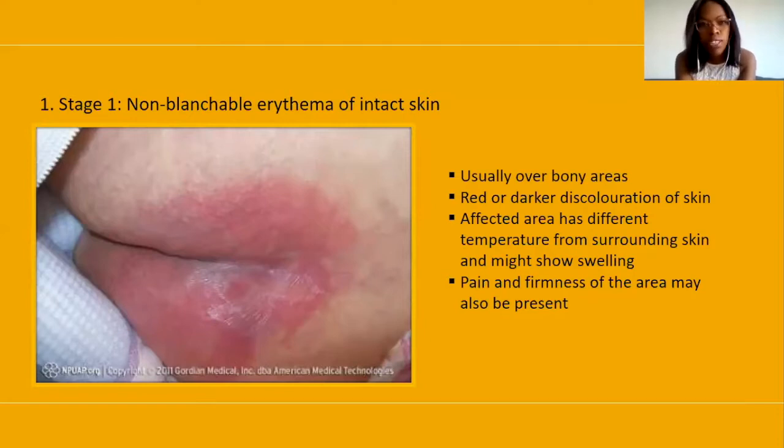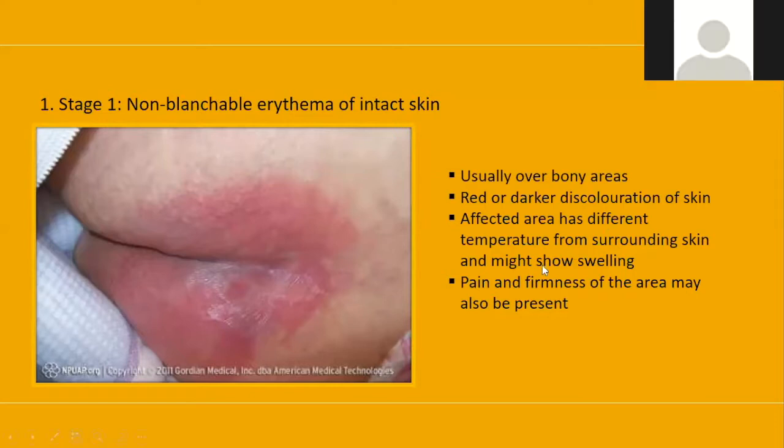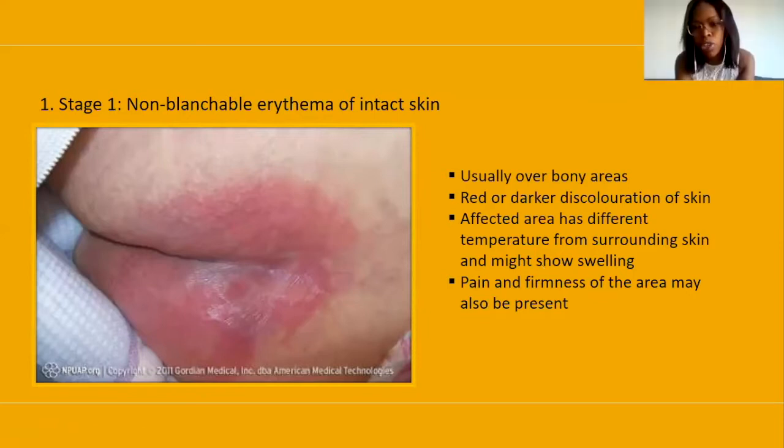And then your stage 1 usually occurs over the bony areas like every other pressure sore. And then it starts with a red or darkened discoloration. So for people with darker skin, it usually is just a darker discoloration. And then for people with fairer skin, you can see the red marks more easily. All right. So the area affected can usually have a different temperature from the surrounding area. So it's usually a bit warmer where you're affected than the surrounding tissues. And then you experience pain and firmness in that area.